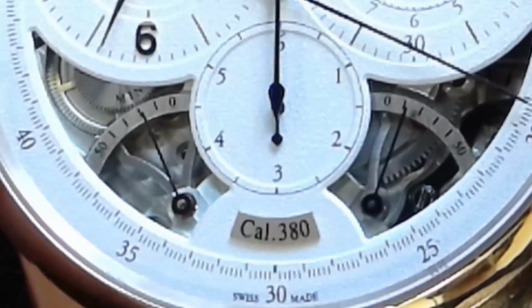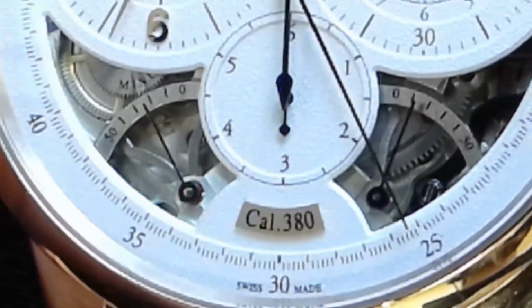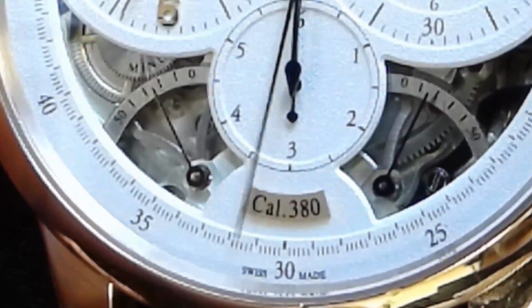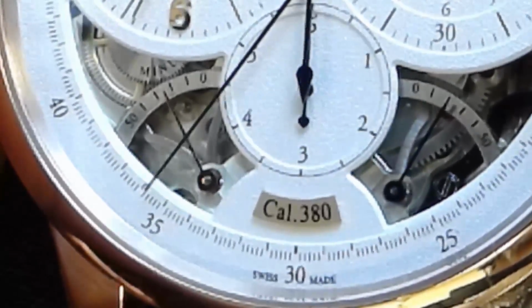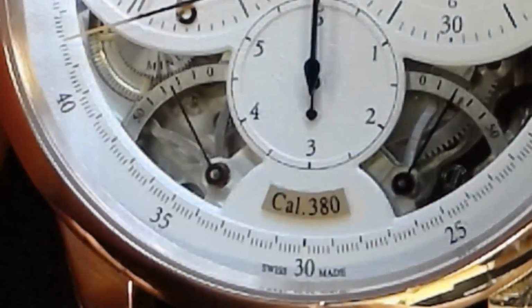I'm going clockwise right now, and it winds up the barrel for the going train that's attached to your hour and minute hands. If I go the other direction, counterclockwise, you're going to see that it winds up the other one. So do you have to do a whole ton of winds one way and then a whole ton of winds the other way, or could you rock it back and forth? You could rock it back and forth, but it's a little more wear and tear on the movement. We'll flip it around, and I'm going to show you the winding.